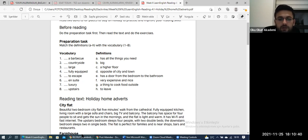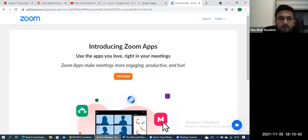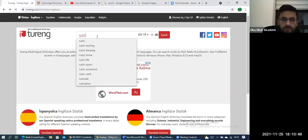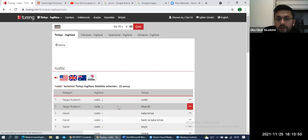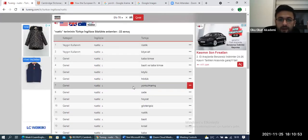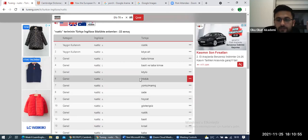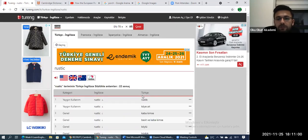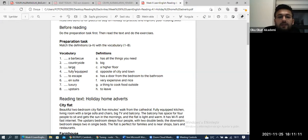And let me show you a word. Let's look at it. What's that? That is rustic. Yeah, rustic. And this is what? This one, rustic and countryside. These are related to each other. Good. You can take note these words, by the way. And let's go on. Countryside. And large. It's a very, very easy word to guess the meaning.